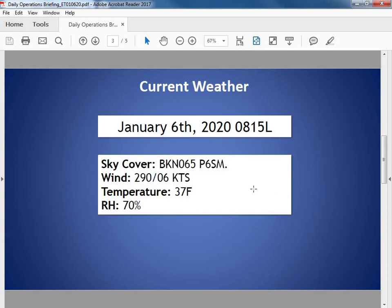Looking at our current conditions as of 8 o'clock this morning, we had a broken deck at 6,500 feet, winds out of the northwest at 290 degrees at 6 knots, temperatures 37 degrees, and our relative humidity was at 70% this morning.